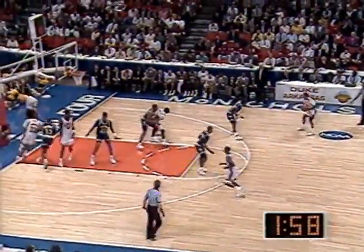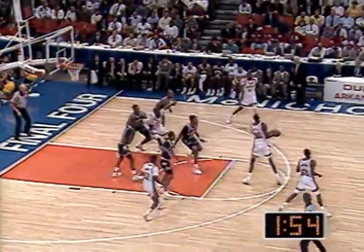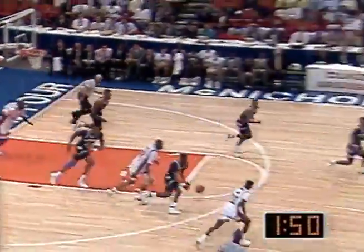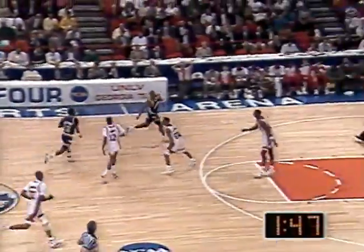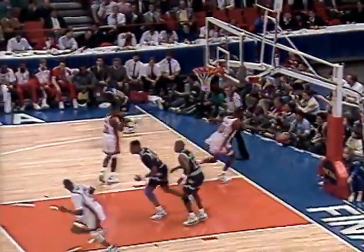Again, watch Dennis Scott and Johnson down in the low post. Scott trying to use that upper leg to hold him off. Into Johnson, who muscles his way in, is short that time. Anderson comes out now. UNLV back defensively. Kenny will pull it up and nail it himself.